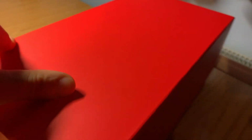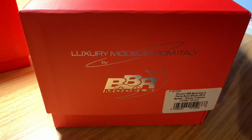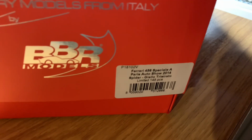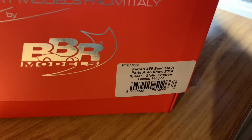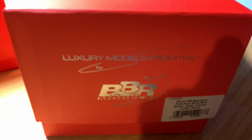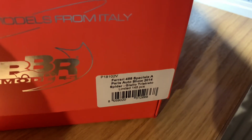And then I've also got the BBR box as well, which is very, very similar. But I would say it hasn't got the Ferrari badge on it, but no big deal. And then on the side as well, you've also got luxury models from Italy. And then you've got, again, like MR, the model on the side, which is very useful because all of the Ferrari boxes look the same. So it's always good to have a sticker on them to tell you which one's which.